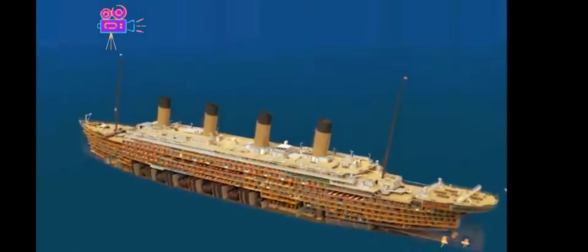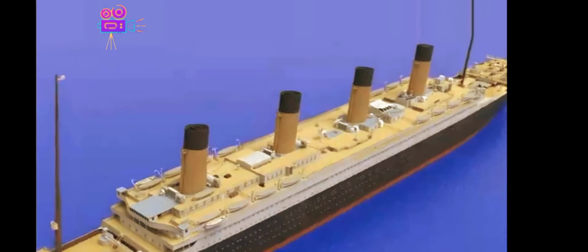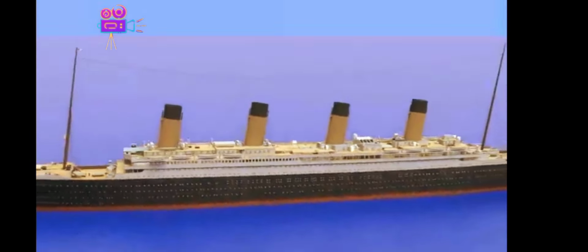This was all close to the steering machinery. This is why third class was sometimes referred to as steerage passengers. So cabins for the third class passengers are here towards the lower decks, and here's where the second class passengers are, and the first class passengers got to stay on the highest decks and have some of the best views. So hopefully that gives you an idea of the layout of the ship. Now let's go through each deck, starting with the boat deck.